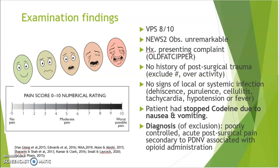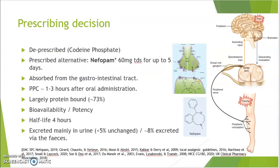Shapiran and Shah cite the high incidence of PONV with the use of opioids thought to be caused by stimulation of the medullary chemoreceptor trigger zone. The standard of treatment in those suffering from opiate-induced PDNV is either with appropriate antiemetics or adjuvant medication to decrease opioid requirement and reduce vomiting sensation. The decision was made to withhold Jane's prescribed codeine. She subsequently was prescribed Nefopam 60mg TDS in conjunction with her TTO paracetamol.